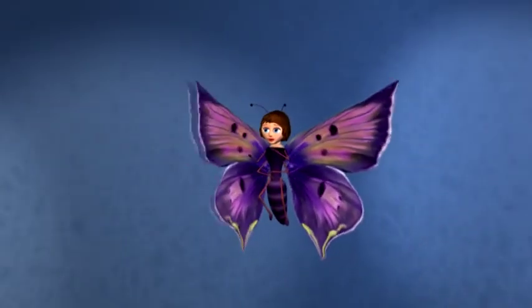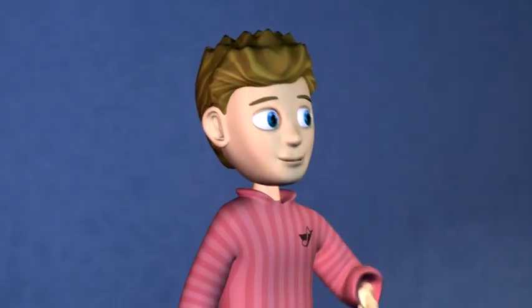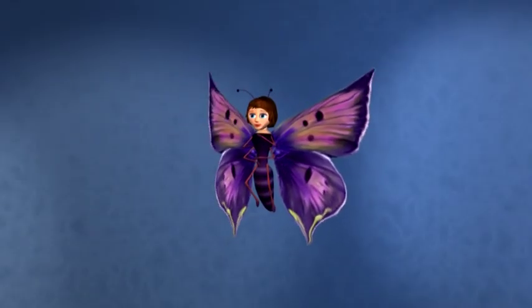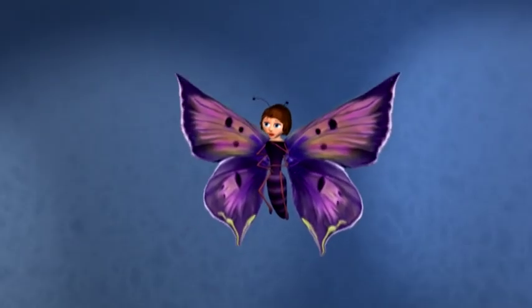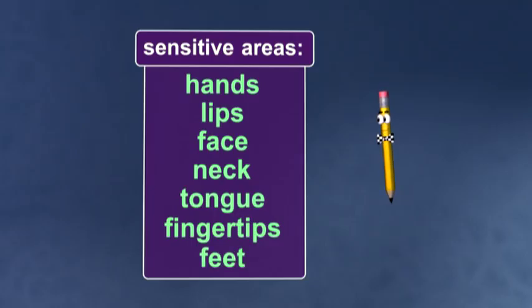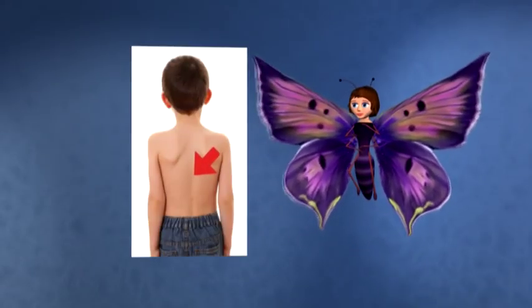This is probably the reason we have more nerve endings for pain than any other type. Have you ever noticed that some parts of your body are more sensitive than others? Yeah, even a tiny paper cut on my finger can be really painful. That's because there are more receptors in some areas of your skin than in others. The more receptors, the more sensitivity. Some of the most sensitive areas of your body are your hands, lips, face, neck, tongue, fingertips, and feet. And the least sensitive part of your body is the middle of your back.